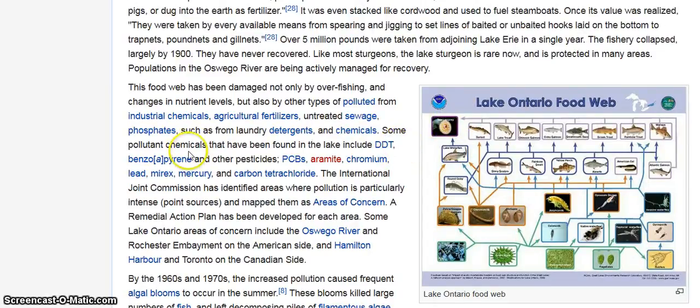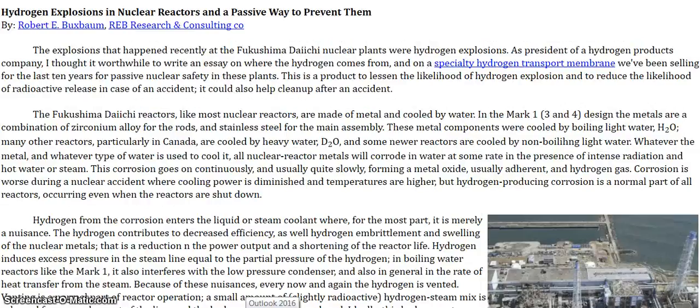And then down here, my time is going. The food web has been damaged not only by overfishing and the changes in nutrient levels, but also by other types of pollution from industrial chemicals, agricultural fertilizer, untreated sewage, phosphates, such as laundry detergent chemicals. Some of the pollutant chemicals that have been found in the lake include DDT, benzopyrene, and other pesticides, PCBs, chromium, lead, Mirex, mercury, and carbon tetrachloride. Okay, Fukushima was a hydrogen explosion.